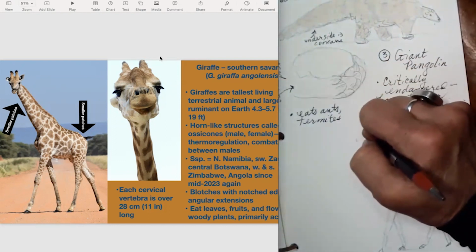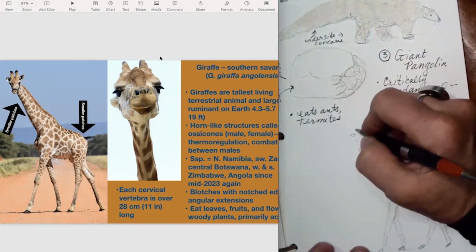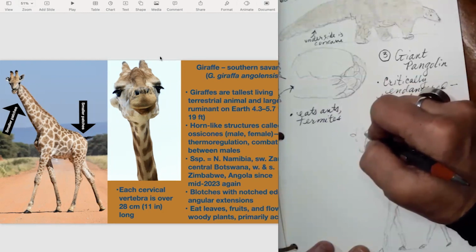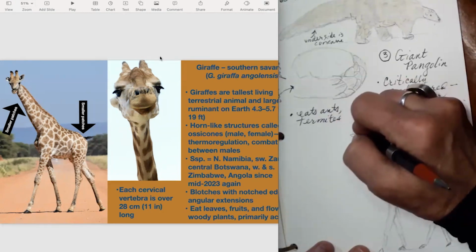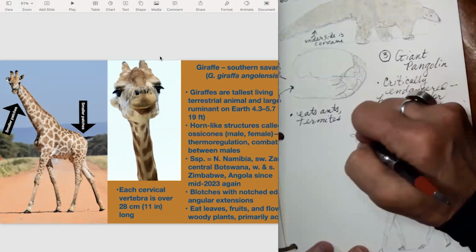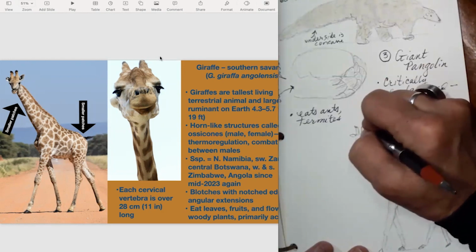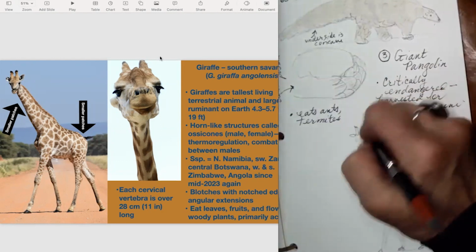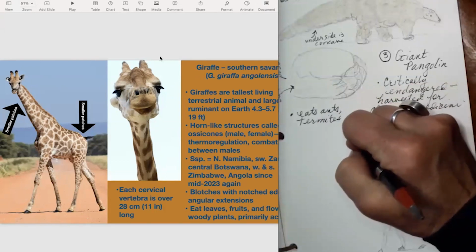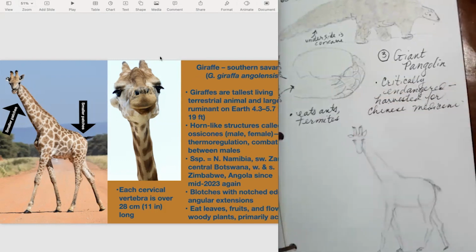Get those ears placed. And then we'll make sure we get the ossicones in. So draw kind of two triangles, and then we'll open up the tops a little bit, like that. Like so. And make sure that there's kind of a width at the bottom. They're kind of wide at the bottom, and then they've got this kind of hairy bits going on there. And then they've got these beautiful kind of eyelashes, really lovely eyes. Narrow face. There.